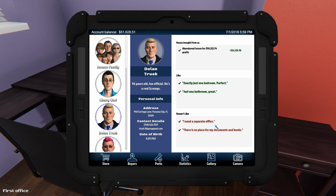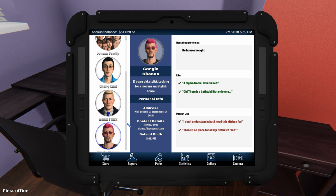Let's see. He needs a separate office, which I gave him the last time. I put his bedroom in the living room because it was a one-bedroom place. There is no place for my documents and books. Bookshelves and maybe filing cabinets. That might be a selling point. Big bedroom. He wants a big bedroom. All right. Oh, there is a bathtub, but only one. So he wants only one bathroom.